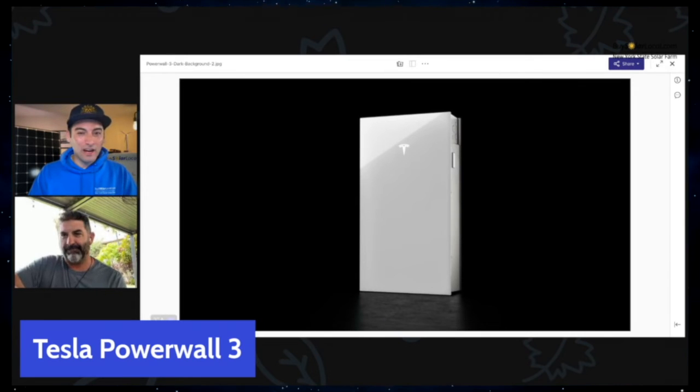In New York, it's very difficult to find areas inside of houses to put Powerwalls. You would never believe it. You would think everyone has a garage or a basement to put it in.